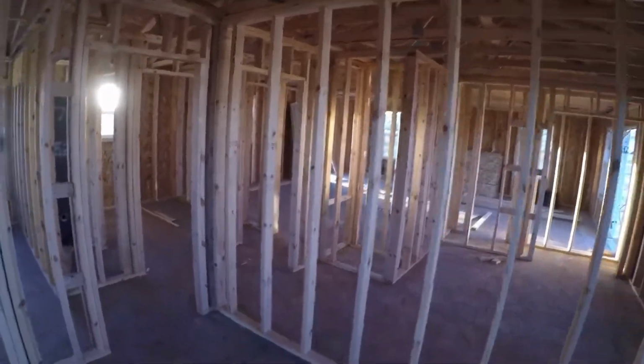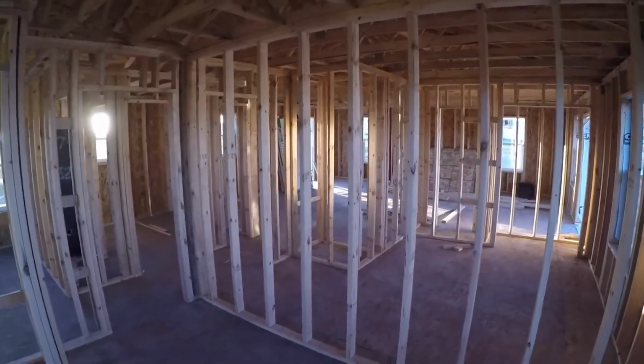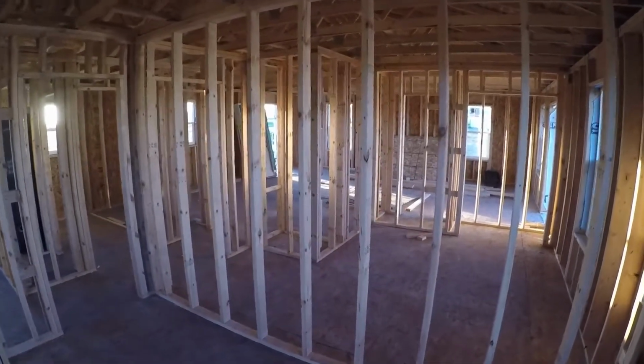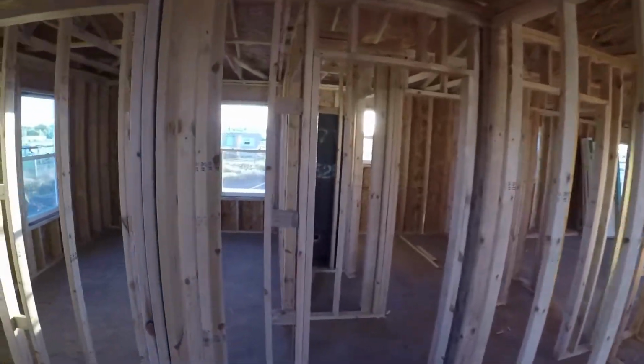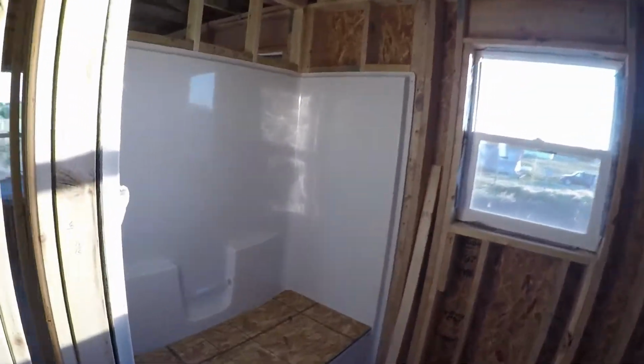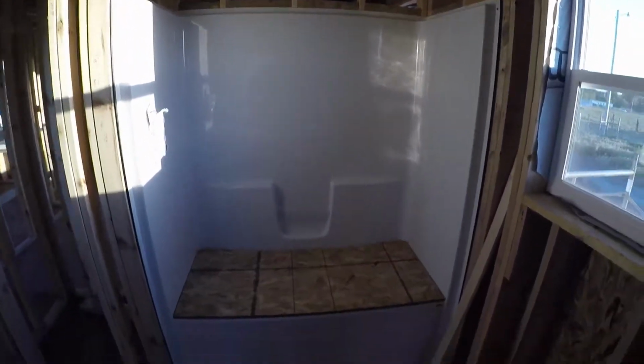I think I'll put a time lapse in this video of Sam, Nick, Abby, and I finishing the roof and working on the roof. But these are the walls. We also have the bathtub shower in as well. So that's what that looks like.